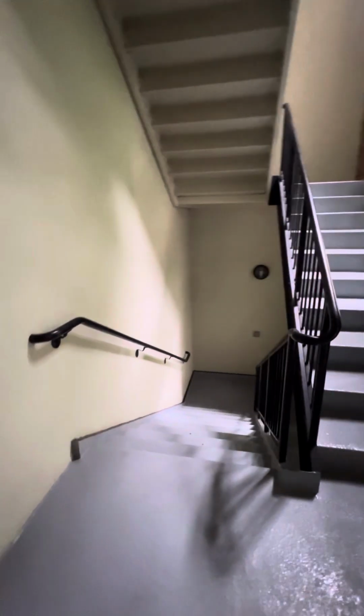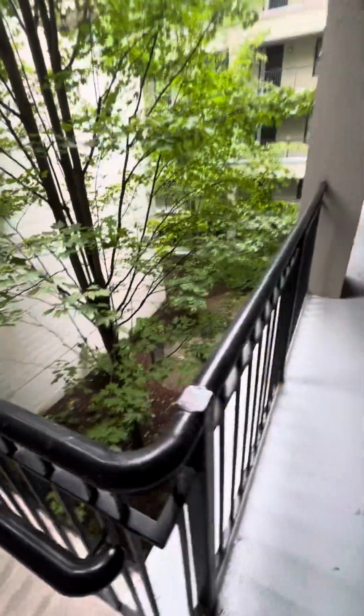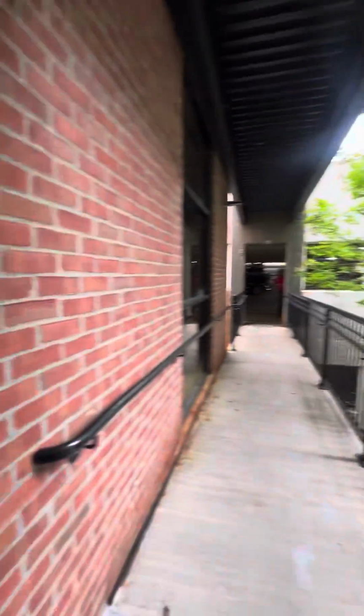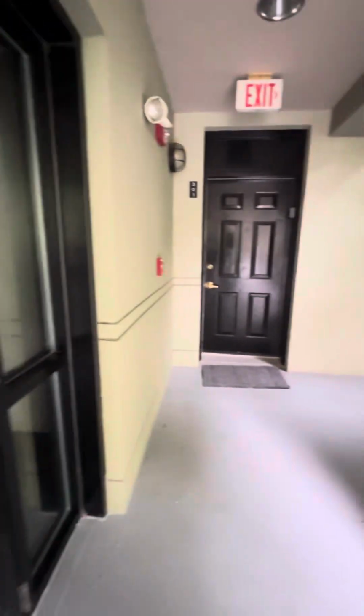They are doing some construction in the garage and pressure cleaning it. You also have the stairs that go down to the little courtyard. And there's another courtyard off to the side here, which I'll show you. Oh, and I'm sorry, last thing. There's an elevator right here, so you could always come up via this elevator. It comes almost right to the unit.